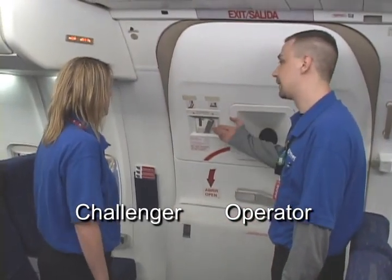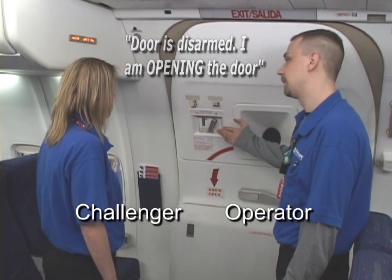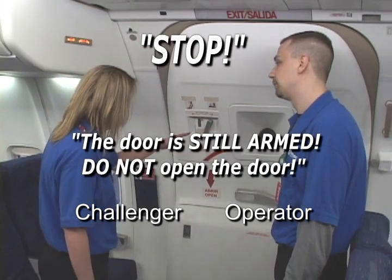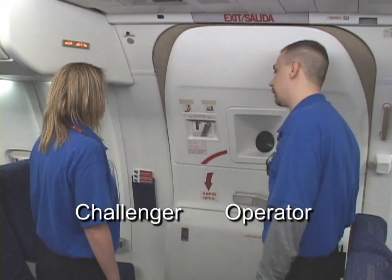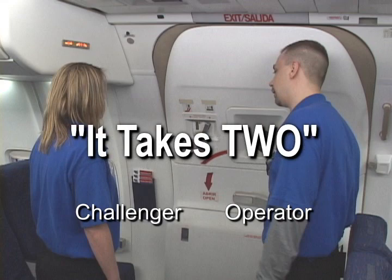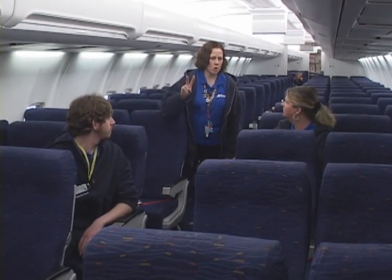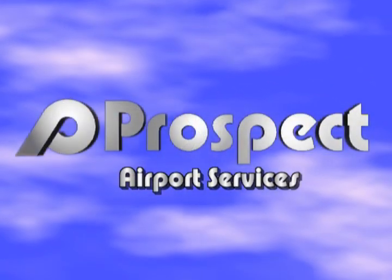There have been cases in which the operator has said, "The AC door is disarmed, I am opening the door," but the challenger has said, "Stop, the door is still armed, do not open the door." Then the operator would confirm and say, "Contact dispatch and report that AC 123 front galley door is armed." That's why it takes two to prevent accidents, repairs, and injuries. Working together, we can prevent careless accidents and continue our goal of making Prospect Airport Services the very best in the airline industry.